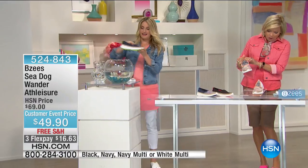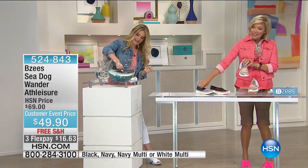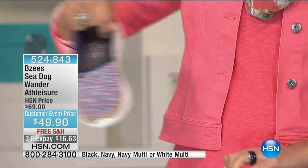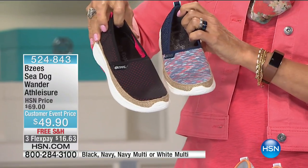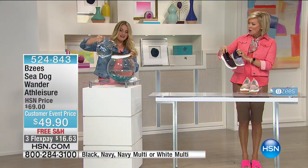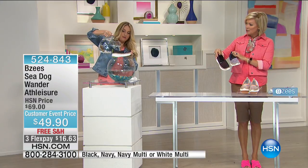This is the white multi. We have a navy multi. Here is the navy multi. We've got it in a black. And then you've got it in the navy right here. And I'm going to show you what we're talking about.